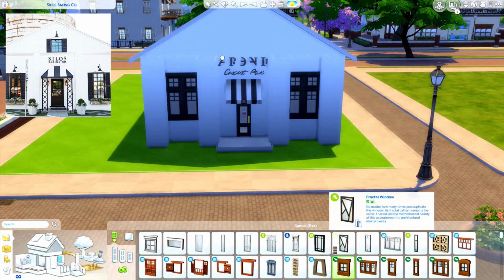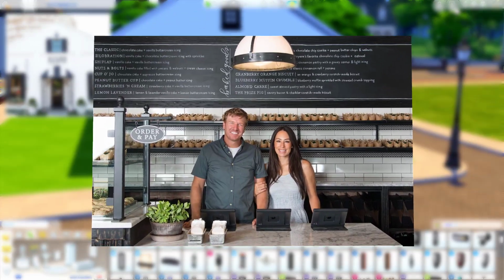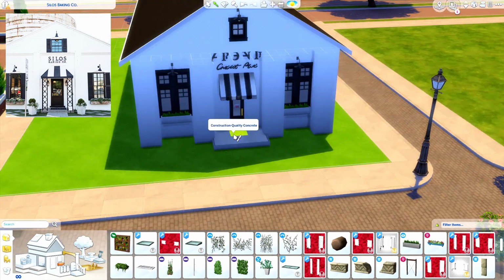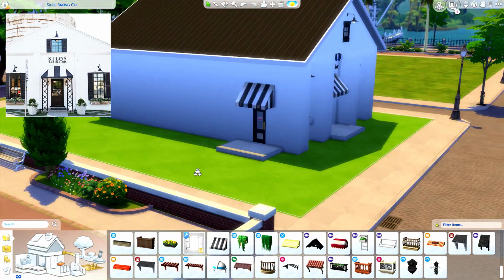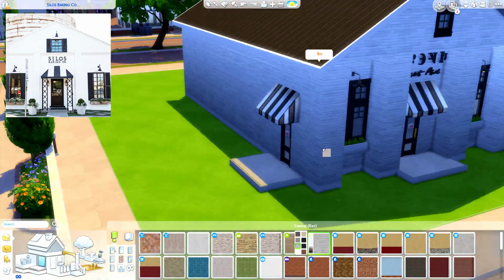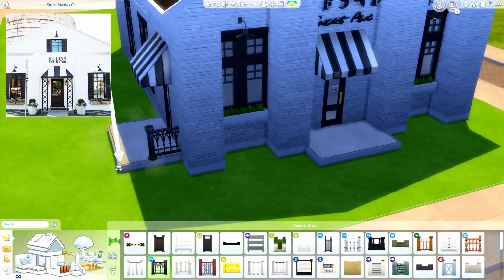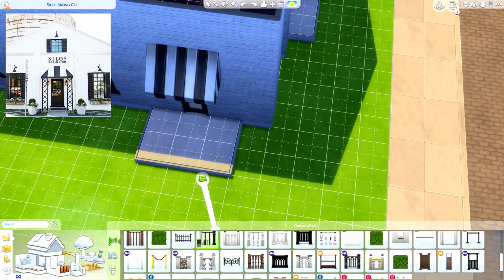Now if you guys don't know what Fixer Upper is, it's basically a show that has Chip and Joanna Gaines. They basically renovate homes and they make it their client's dream house to live in. So it's a very fun show to watch. You guys should definitely check it out if you guys are into interior design or just simply seeing houses being built and being all like cute and whatnot. So I really love watching this in my spare time.